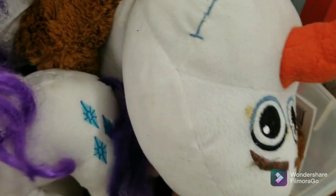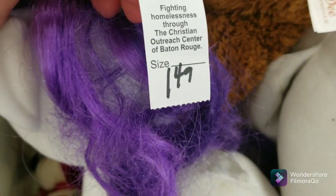This thrift store is called the Purple Cow. I went to a couple of these on this trip. Debated that one, and then I realized, as you saw, there's a hole in the back, so it's not worth it to me for $1.49. There's a big hole there. I don't know how to sew, and it's just not worth the trouble.